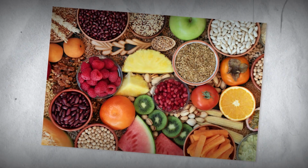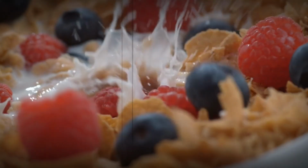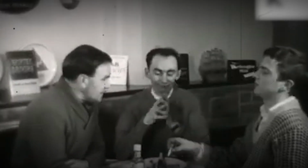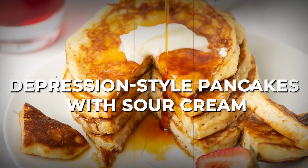Today, while store-bought cereals dominate our kitchens, this Depression-era version invites us to reconnect with the basics: whole grains, seasonal fruits, and simple preparation. It's a wholesome, budget-friendly breakfast that honors the resourcefulness of past generations and brings a fresh, nostalgic touch to modern tables. Depression-style pancakes with sour cream.